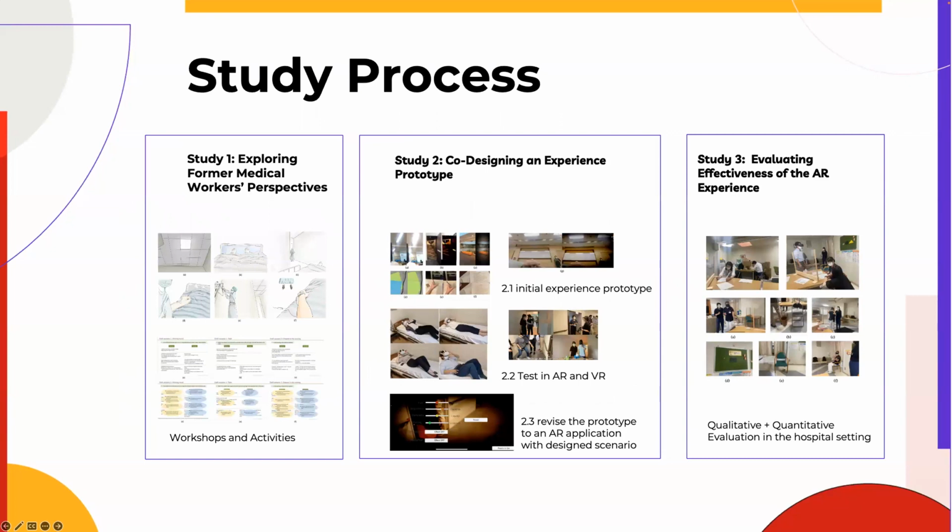To explore the three questions we just mentioned, we conducted three different studies. Here I'm going to elaborate on the study design a little bit. In study 1, we explored medical workers' perspectives on dementia care and XR technology. We recruited 5 former medical workers and invited them to a series of activities, including interviews on dementia care experience, an XR device experience session, and design workshops.